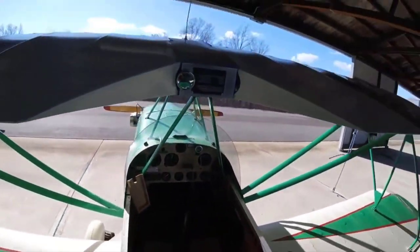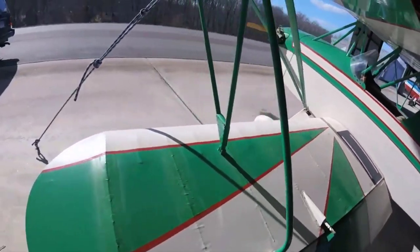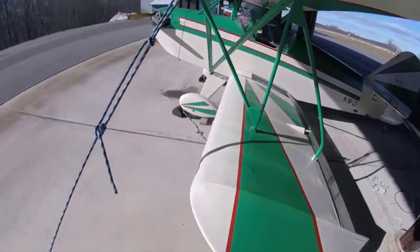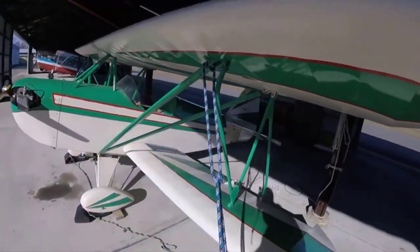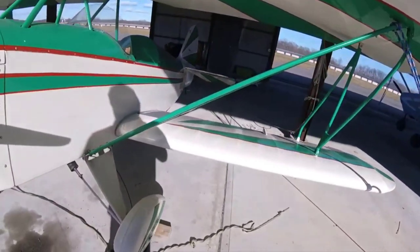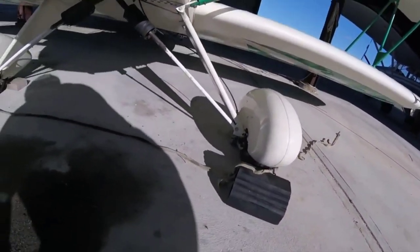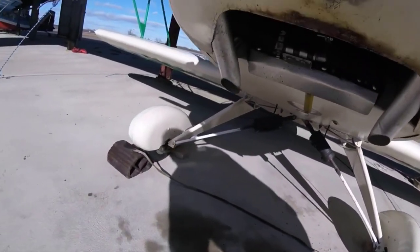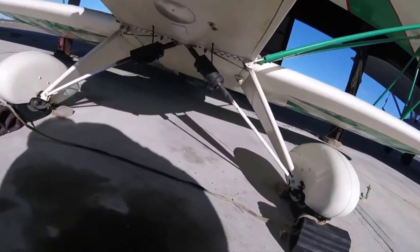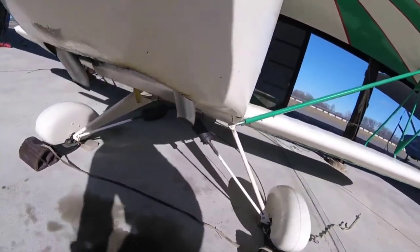Streamlined tubing for the cabane struts. Also streamlined tubing on the main wing struts. Wheel pants, Azusa brakes. Landing gear a little bit cleaned up from the original design. And the control linkage on the plans, since it should be outside, is inside, also cleaner.